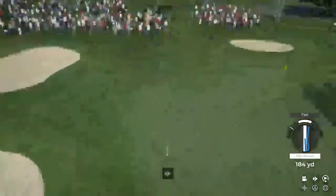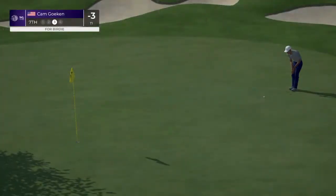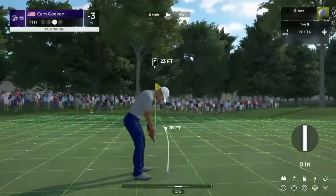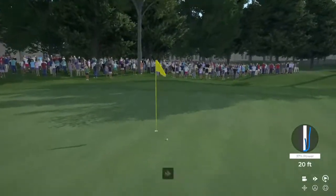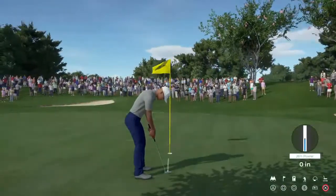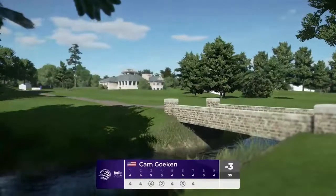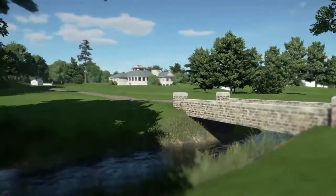Going with the five wood. Yeah, that one will play. A chance to move deeper under the card. This putt's for four under. Just didn't drop. This is a par putt. Oh, what a stroke. Well, that's a momentum maintainer. Well done. He's currently in a share of top spot.